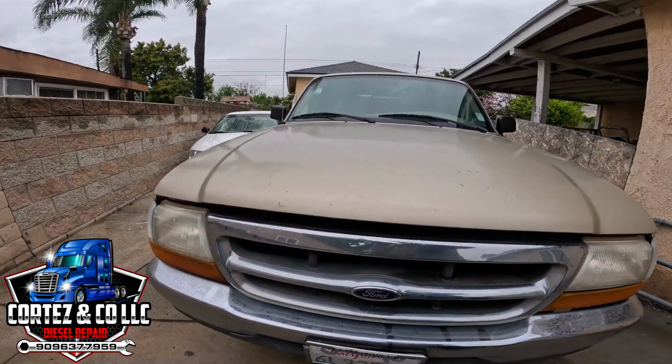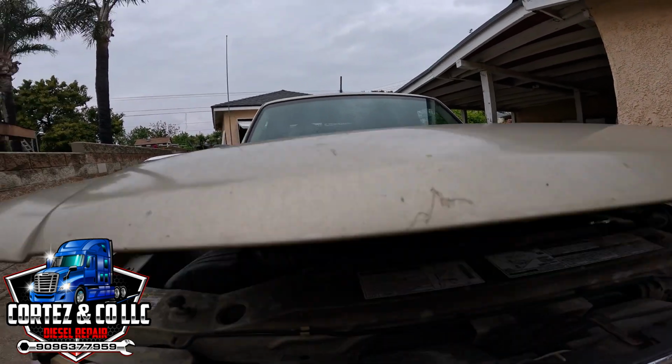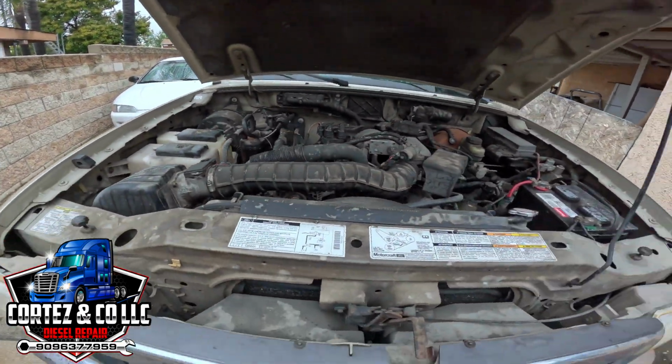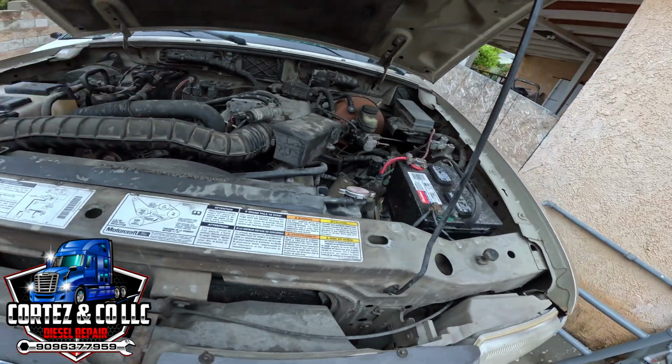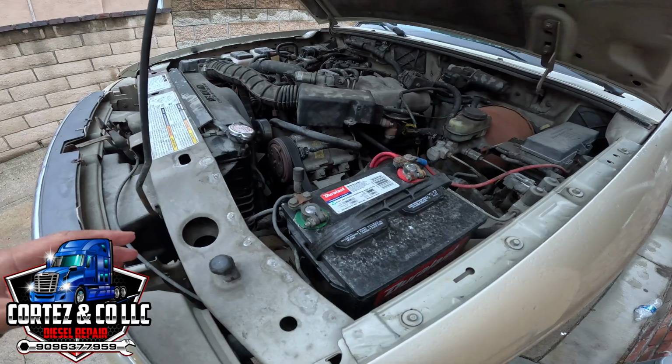So I picked it up for $2,000. The engine runs good. I drove it. I test drove this truck last night, picked it up last night, test drove it, shifts smooth, test drove really good.